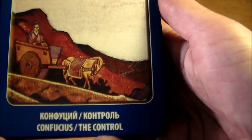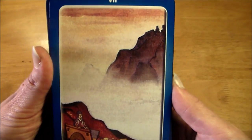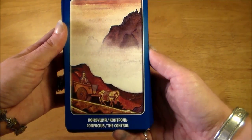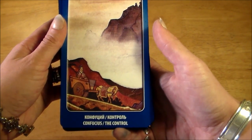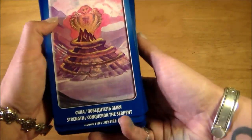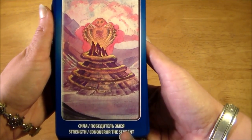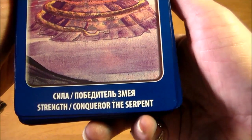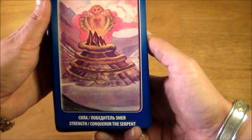This is your Chariot, called Confucius and the Control. Still numbered number 7. It has all your classic Rider-Waite-Smith numbering, you'll see in a second. Strength is number 8, and this painting is Confucius, I believe, too. And Control. Doesn't that just work for the Chariot? Yep, Strength here is number 8. A very different depiction, but it is still called Strength, and Conqueror of the Serpent. The title of the painting is The Conqueror of the Serpent, I believe.